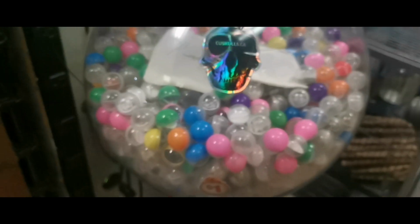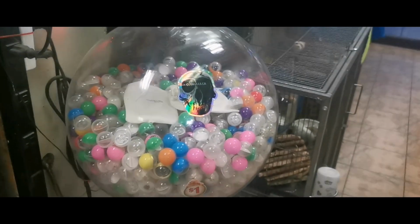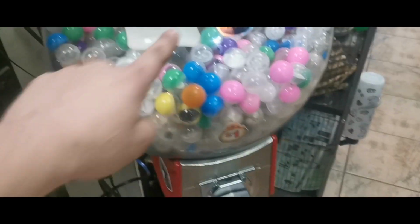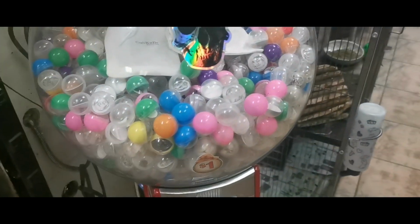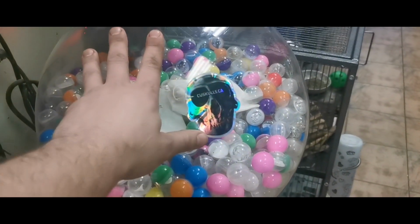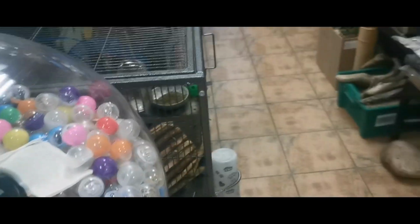This right here is a gumball machine by Cuskulls. I don't recommend eating these gumballs. They're actually little bits of taxidermy and stickers and gemstones, just fun little trinkets for when people come in with their kids. Reptiles are a big commitment, but things like this are lovely little things for kids to have to play with.